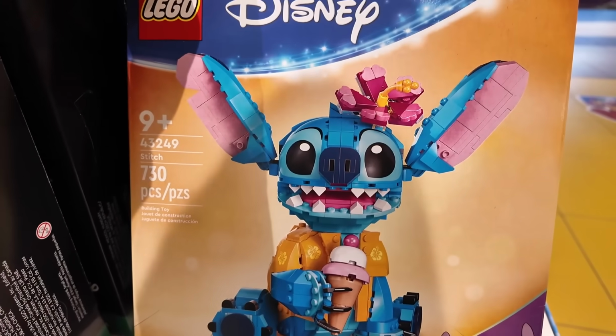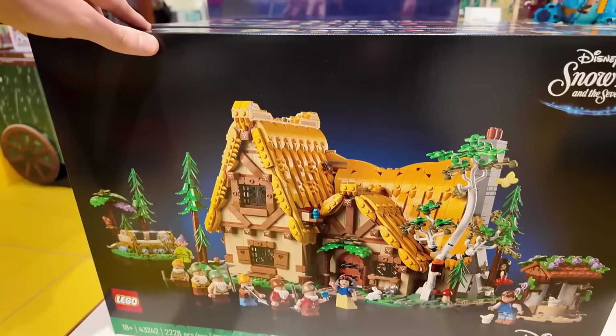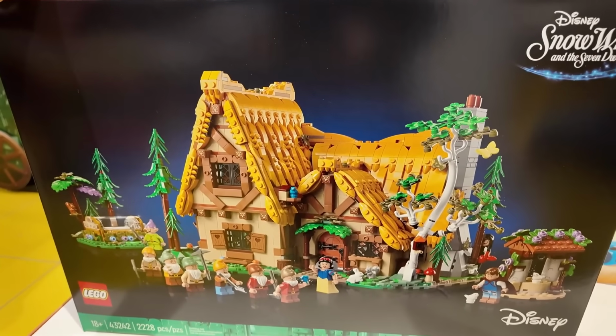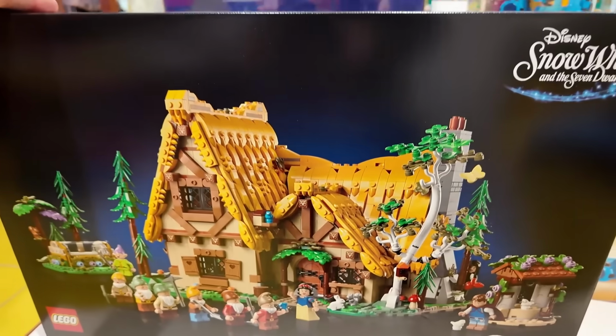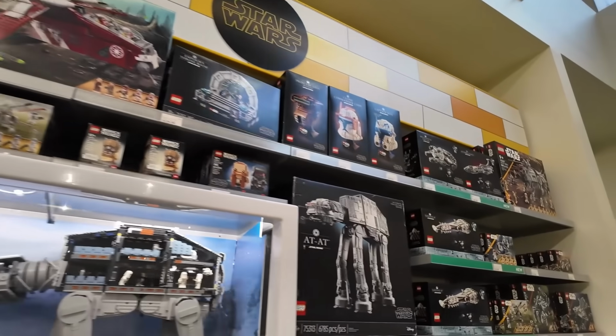Look at him, he's so cute. That's amazing. Then we also have the Snow White and the Seven Dwarfs Cottage, brand new in box. And you know me, we're gonna be getting this one as well. And same with the Star Wars area as well. So there's some pretty exciting ones.